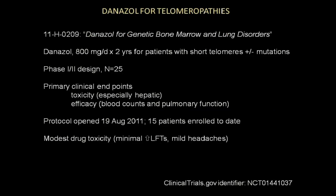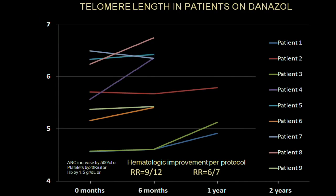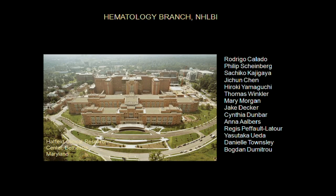So finishing, we have a protocol that's up and running actually at NIH, looking at long course of danazol in patients who have short telomeres with or without telomerase gene mutations. This just shows you the characteristics of the protocol. And this is the effect on telomere length, which danazol appears to stabilize or actually allow elongation in these patients with short telomeres and leads to hematopoietic recovery in the majority when we select these patients based on telomere length, danazol works. That's it.